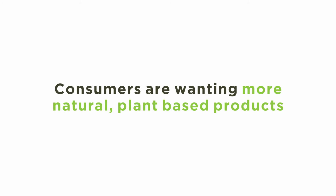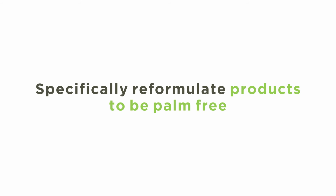So the big trends most recently are really around plant-based ingredients, so replacing petroleum-based ingredients, petroleum-based surfactants, with ones that are plant-based, and also a big move away from palm. While palm oil and palm oil derivatives are used in so many products, consumers are becoming very aware of the environmental impacts of using palm. So we've been able to formulate, working with the raw material suppliers, palm-free formulations.